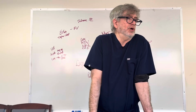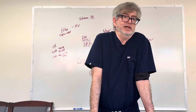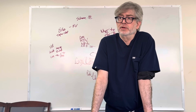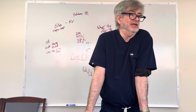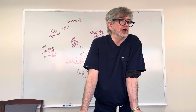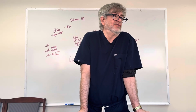Now, she's going to be a week or two out. I'm not sure if this is an option, but if she gets sick, we still need to think about it. The other thing, this is going to need to be followed because with large PEs, she could get post-PE syndrome and possibly chronic thromboembolic pulmonary hypertension. So symptoms need to be watched, especially if she has right ventricular dysfunction.